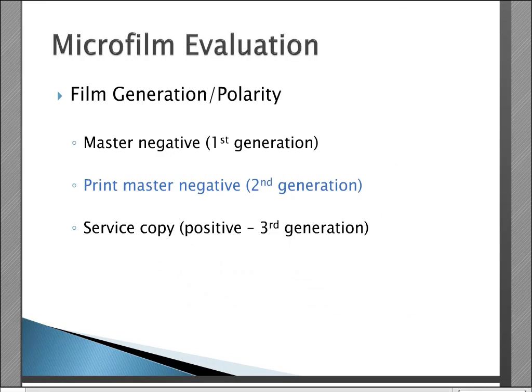Okay, and this is an important one. As I mentioned, you're going to want to ideally digitize from a master negative, and it's usually a second generation master negative. You wouldn't want to digitize off the first generation, but you try to avoid a service copy, even if it hasn't been run through a reader, because the more generations you go, there's some quality loss. It kind of loses some focus. So your print master negative, that second generation, is ideally what you'd want to do.